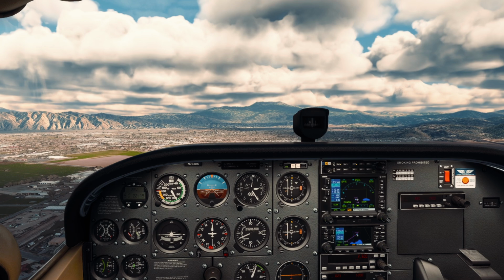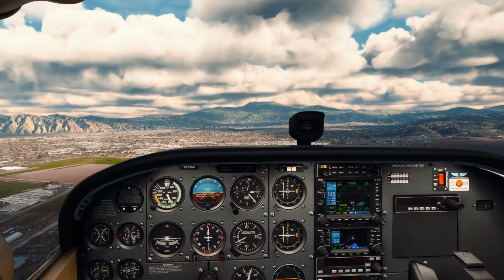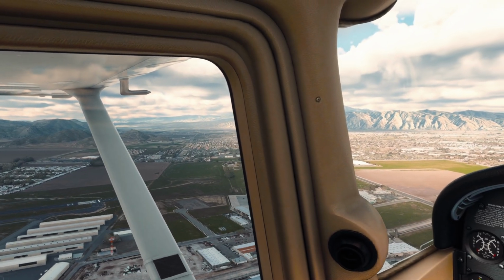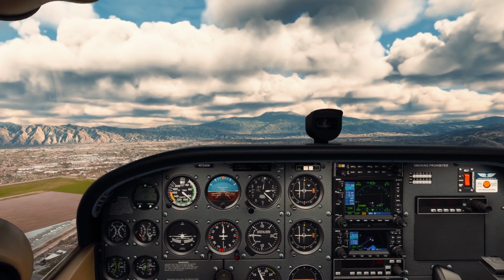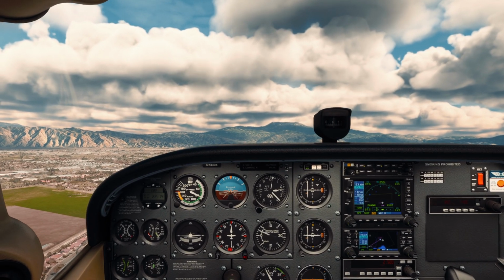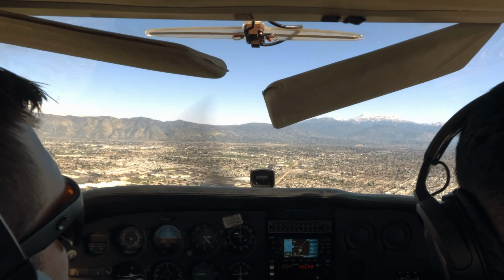Alright. We're going to aim for the numbers and touch down on the 1,000 footers. So, let's see, we're already a little low. So, now we're abeam the numbers, so let's go ahead and power back. We'll go to 1,500. Already pretty slow. 80 knots, we'll do 10 degrees of flaps, flip our landing lights on. Mixture's full rich, carb heat, fuel on both.